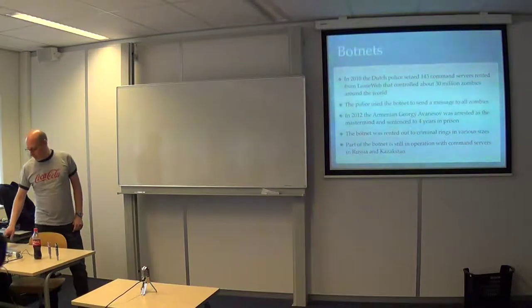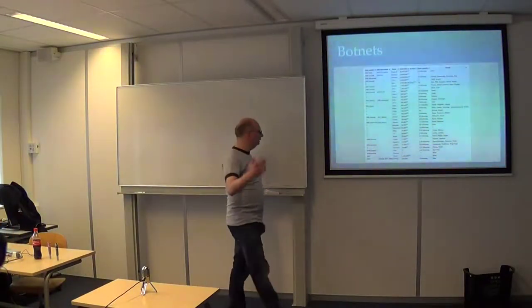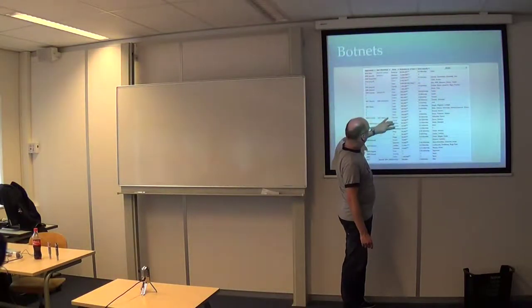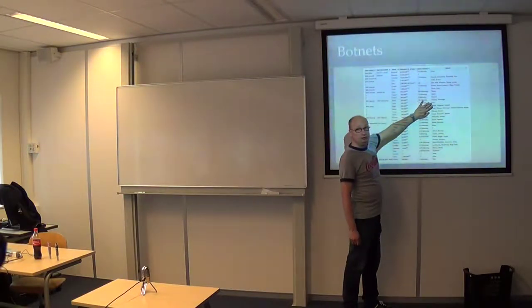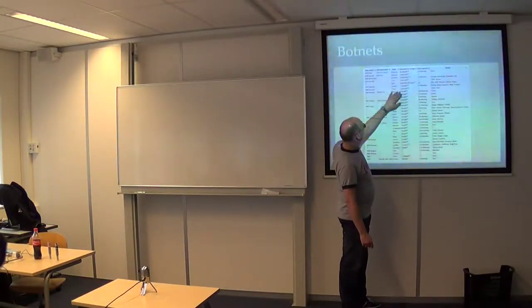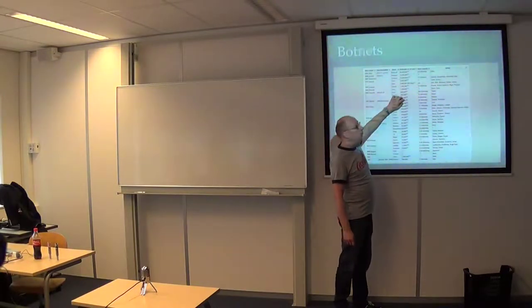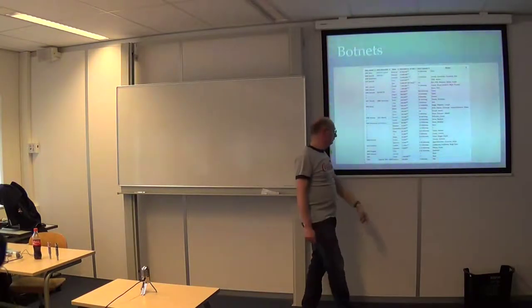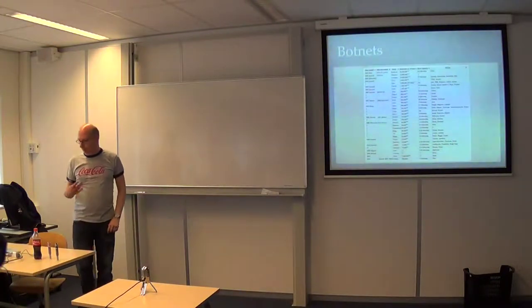Yes. That's the problem with botnets. Here you see a list of botnets. This is just a list. These are all the botnet names. And you see other names for the same botnet, or types, variants of the botnets. And here you see the estimated number of computers that they control. It ranges from 30 million to only a few thousand, tens of thousands. But this is an old list, so it changes all the time.